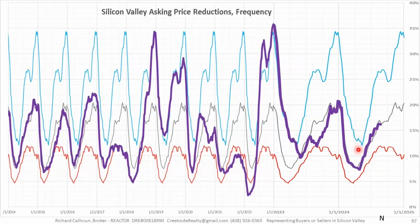Here's the frequency of those price reductions. Now the frequency of price reductions is right on the normal line and has been this whole time. So what it's saying is the number of sellers that need to adjust their prices remains unchanged, but those sellers that need the price change are taking larger price reductions than they normally do.